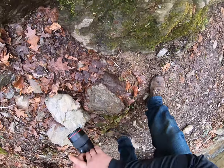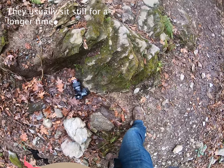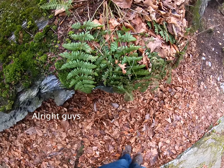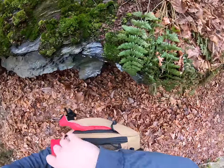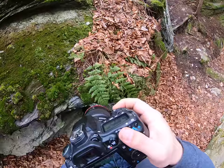Another small beetle. Let's try to get it. It's pretty chilly right now, so they usually sit still for a long time. Hopefully we can get a species ID of this, but I can't promise anything. All right, guys, I found a fern here. Looks a lot different than anything I've seen yet. So I think it might be a new species that we don't have yet.